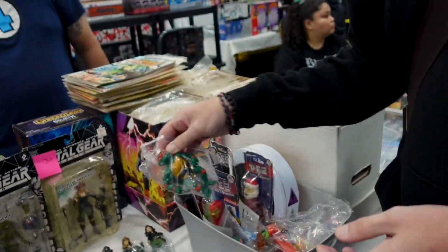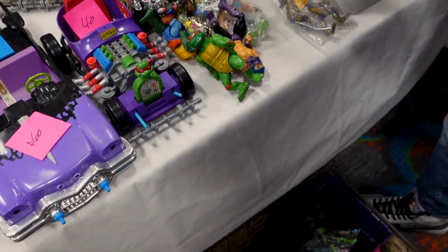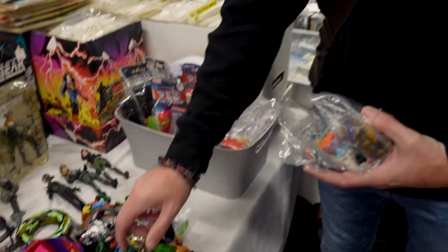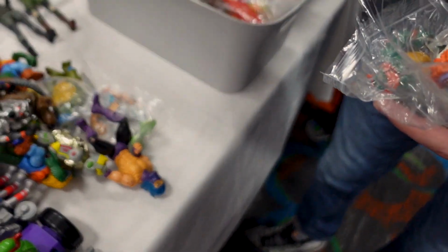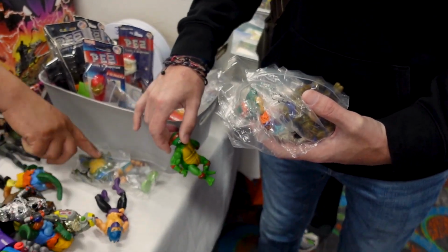How much are the loose ones? I'll do a buck. A buck? Yeah, a buck a piece. All right, okay. They got $2 on it, I'll just look. One, two, three. I ain't got no room. It's a soft head though. If you want to buy the solid ones, the ones with the plastic solid, I'll give you those.